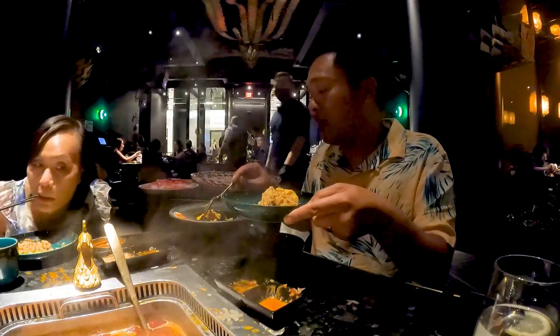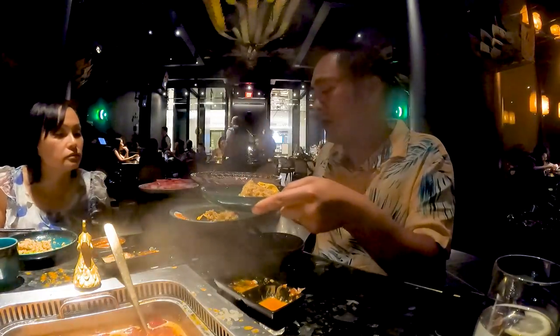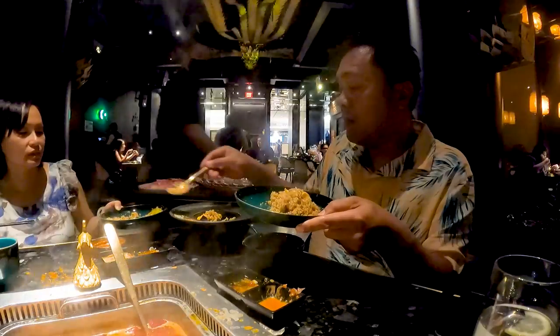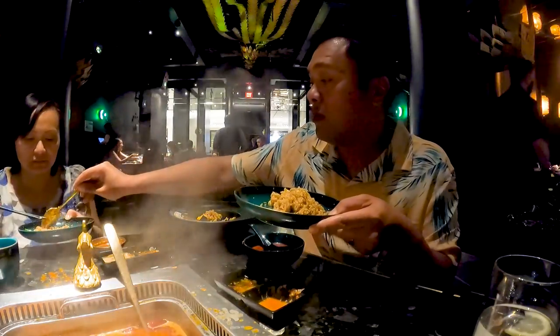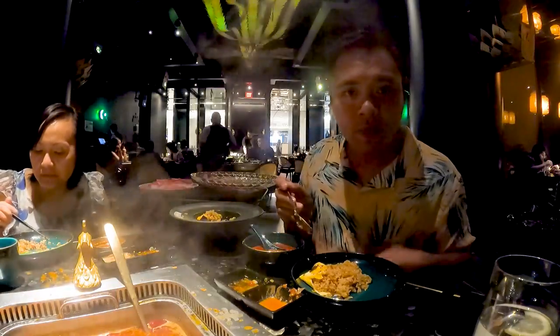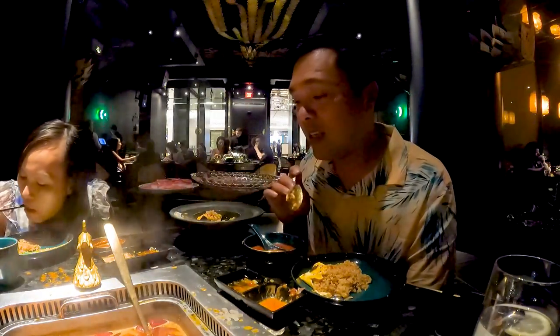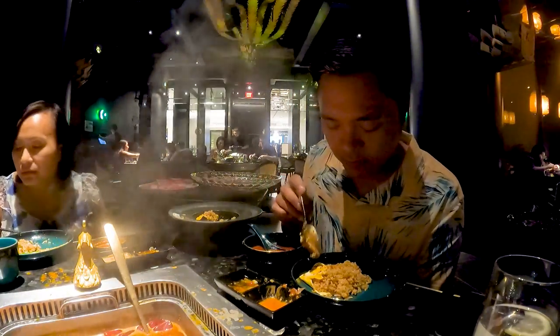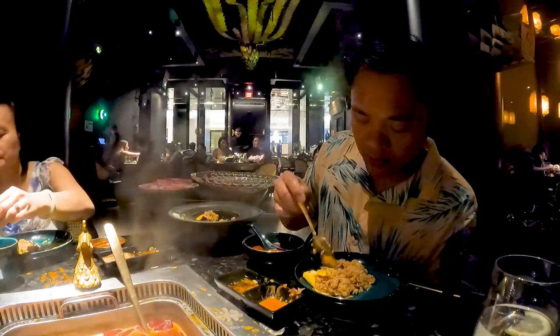Oh look, there's seasoning on top. You're supposed to put a little bit of the seasoning if you want to add some heat. This is the best fried rice I've ever had. Oh my gosh. If I didn't get anything on this menu and I just got this fried rice, I would be a happy person.